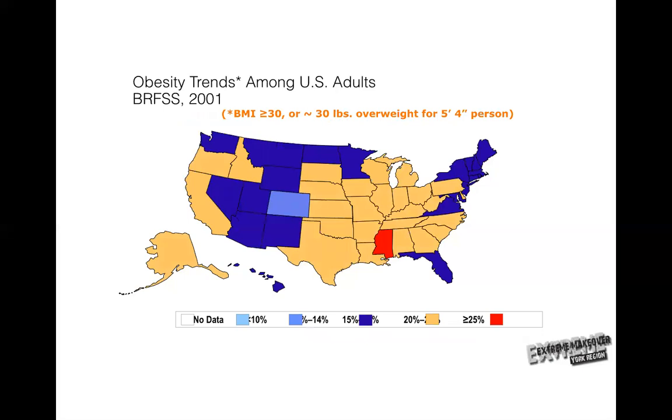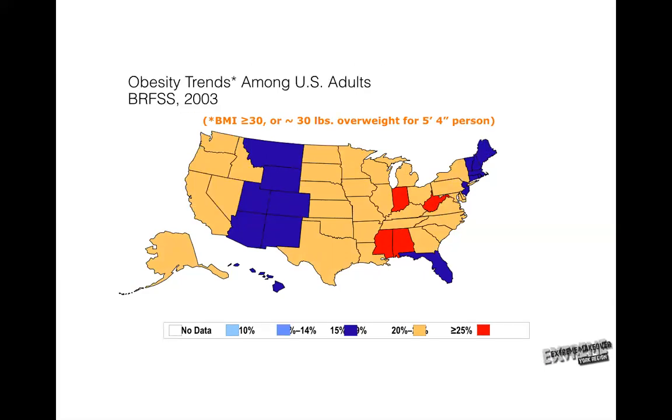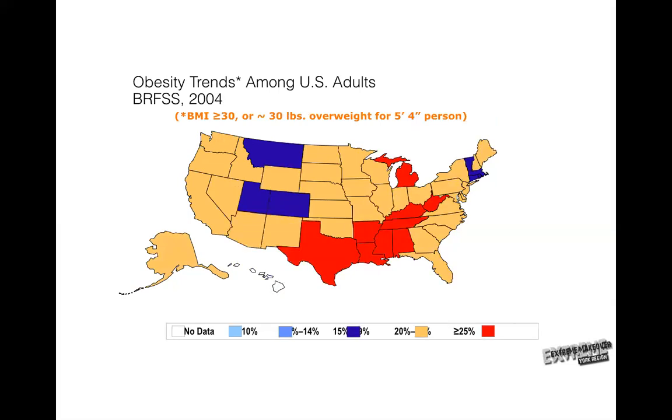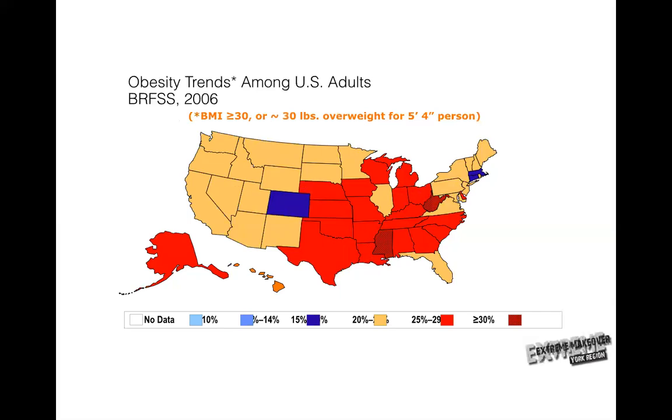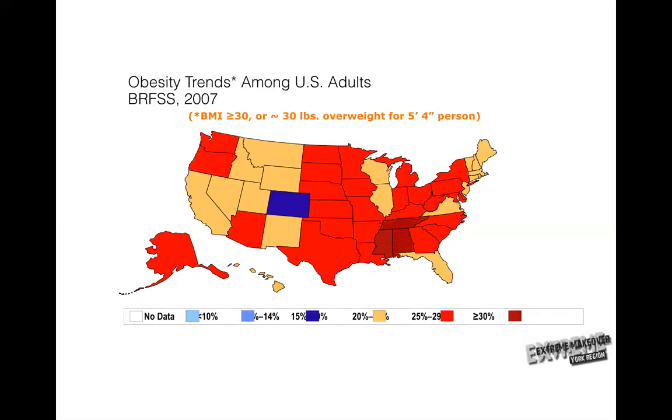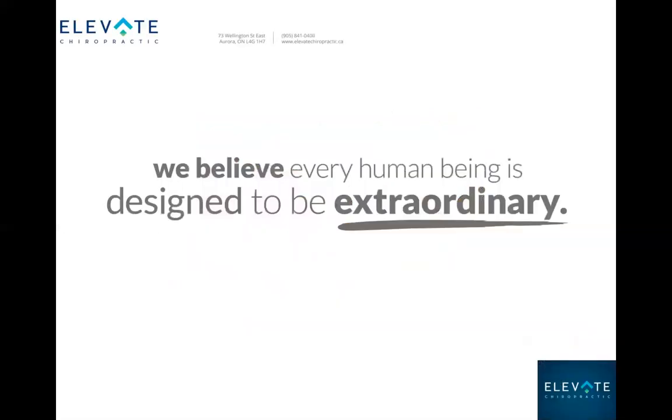2000, oh, here we've got a red, one of those southern states, all their fried foods. That means that more than 25% of the population in that state in 2001 are obese. We've got more states there in 2002, 2003, and the red is expanding more and more. Now we've got another dark red category, which means that more than 30% of the population of those states are obese in 2005, 2006. All of a sudden, the whole country's painted red, where almost the entire country has 25% or more of the population considered obese in 2007. And it's just risen from there.